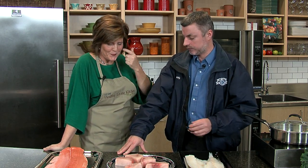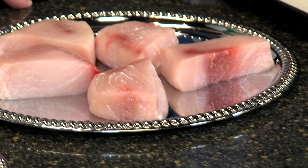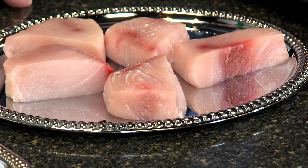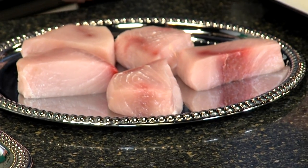We're going to be cooking swordfish. This is swordfish, and we bring in the swordfish whole ourselves. We buy them right off of some of the guys that I know on the East Coast. A lot of it comes from New Jersey, off of Barnegat. A lot of those guys are in the swordfish shows on TV. We buy our fish from them.